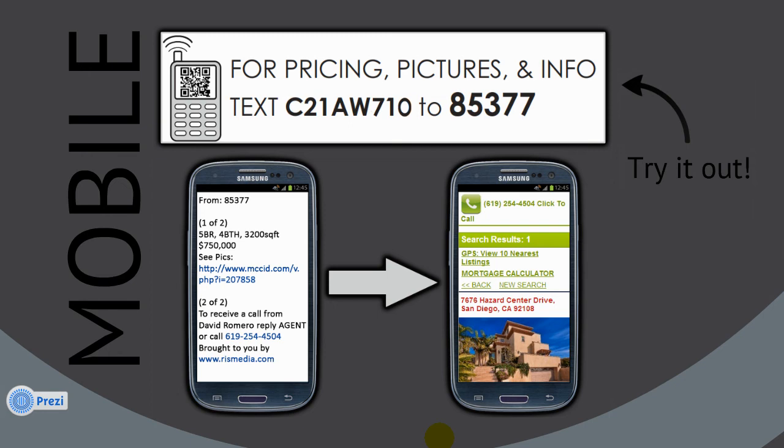Okay? So what do we put that text, we put it to that text? So you would text in the body of the message, C21AW710, the mobile ID, to the phone number 85377. Oh, okay. Okay? Thank you. Anybody get those messages back yet? Who's already done it? A couple of us?